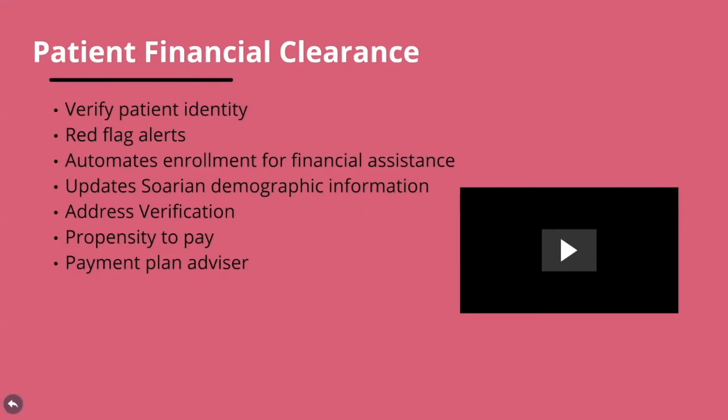The new address verification function not only makes sure we have the most up-to-date patient address, it also ensures the information in Soarian is a U.S. Postal Service verified address. This helps to reduce bad mail, decrease denials, and reduces our fraud risk. Patient financial clearance also looks at a patient's propensity to pay and offers us the ability to create realistic payment plans to ensure patients can afford their payment plans.